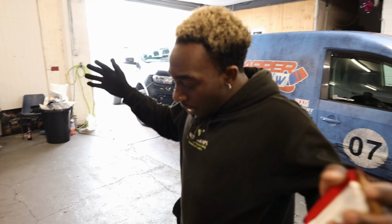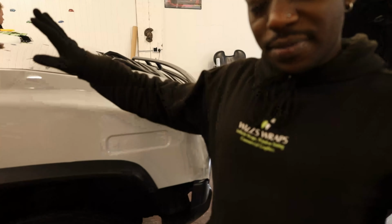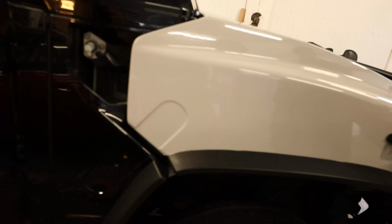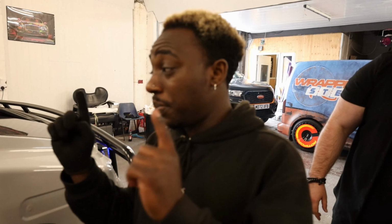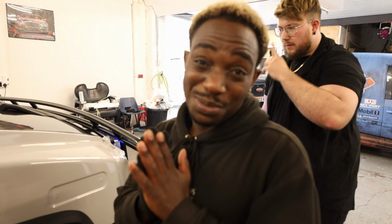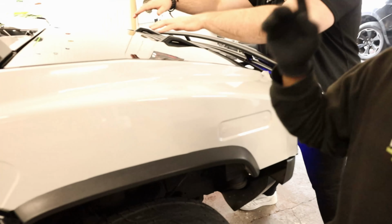Take us through your wrap, will you? Right. Let's have a look at what you've done. I went for a beautiful wrap, 3M, which is a really nice color. So I've wrapped the wing. We call this the wing because I was going to wrap the bonnet. But after a risk assessment, we decided the bonnet was too high for me to wrap. So we're not doing that. You understand? We're not doing that.